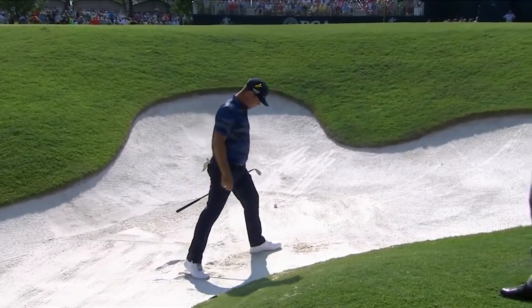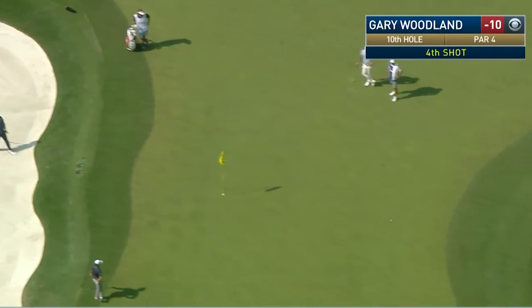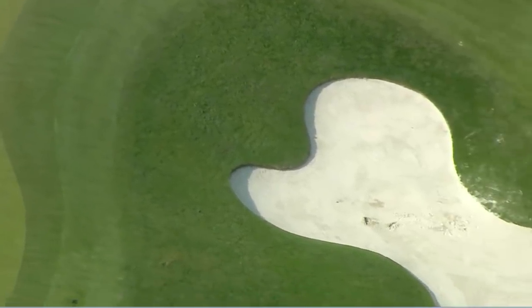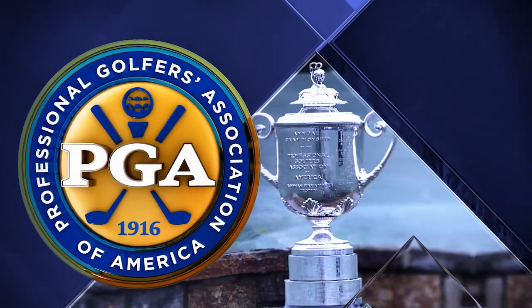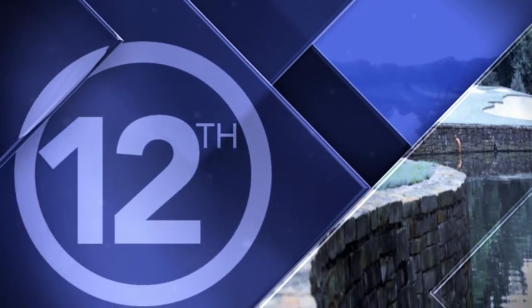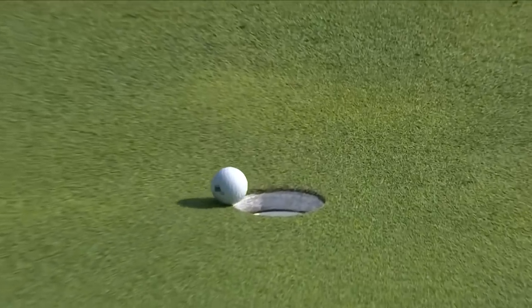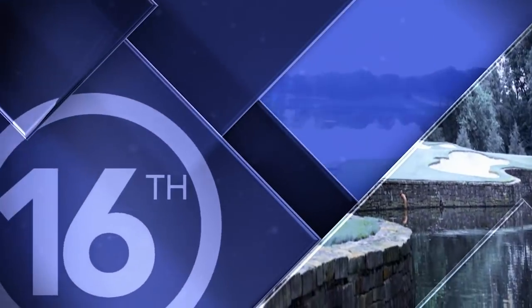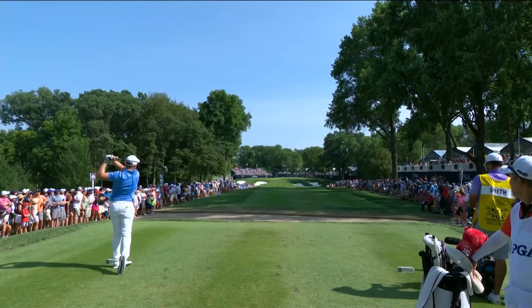Gary Woodland had a tough time at 10, the leader after 2 rounds in the bunker, not able to maintain his pace. He goes from one bunker to the other bunker, and then this ball trickles back into the first bunker that he was in to begin this hole. A triple bogey would drop Woodland to 7 under. On the 12th hole, though, Woodland held his nerve from just off the green. A nice birdie putt gets him a couple of shots back and staying in contention, 9 under for the championship with a 1 over 71 in his third round.